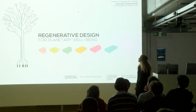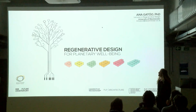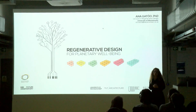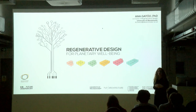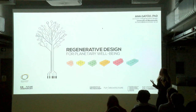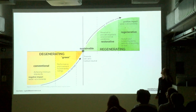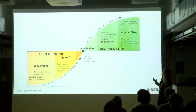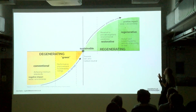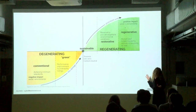And so today I'm going to talk about, as Will was saying, some of my projects. My work has always been related to the social and the environmental aspect of architecture, so I'm going to be talking about that and about how we can design more regenerative buildings for the future. And I want to start by looking at this diagram and looking at the definition of regenerative design. So it's basically when human and natural systems actively co-evolve as one. We don't know how to do that yet, but we are aiming for that.